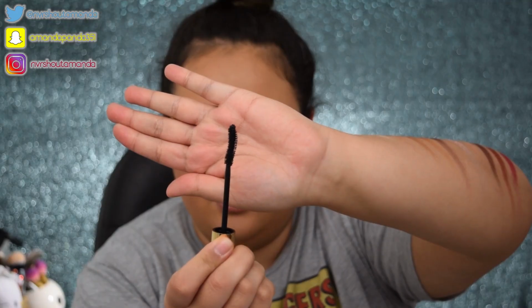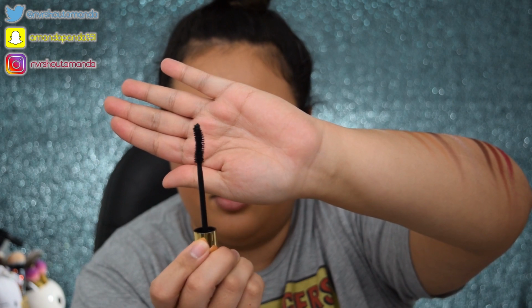And this is the wand. It has like a nice curl to it. It doesn't look clumpy. I think this is focusing more on curl than volumizing, but I barely see a difference between mascara and no mascara. I'm not impressed.